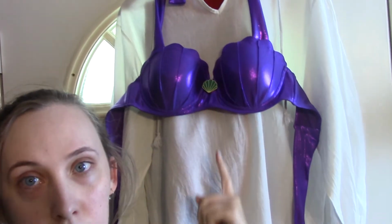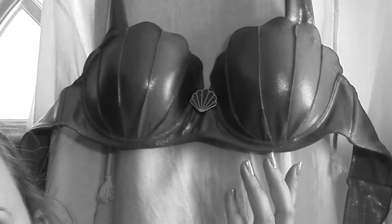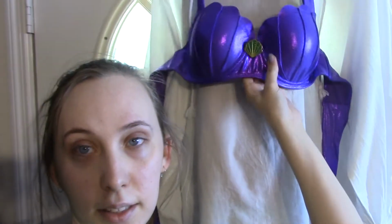As you can see behind me is Prince Eric's costume, which is Avery's costume. Those aren't mine. Yeah, Avery doesn't wear the yabos. I have to wear those.